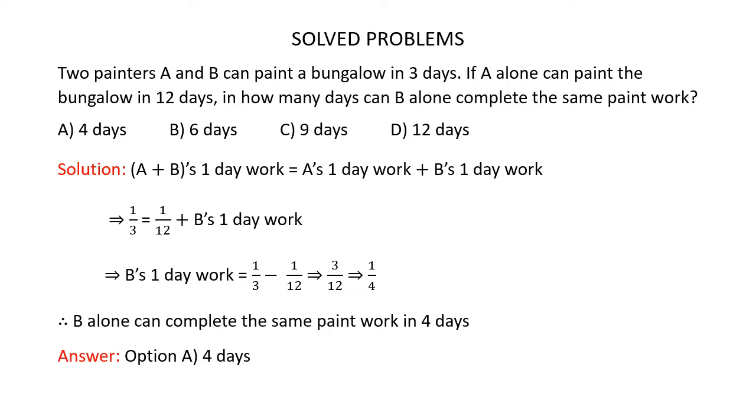Substituting these values in the equation here, we get 1 by 3 is equal to 1 by 12 plus B's one-day work. So B's one-day work is equal to 1 by 3 minus 1 by 12. On solving this, we get 1 by 4. B's one-day work is 1 by 4.